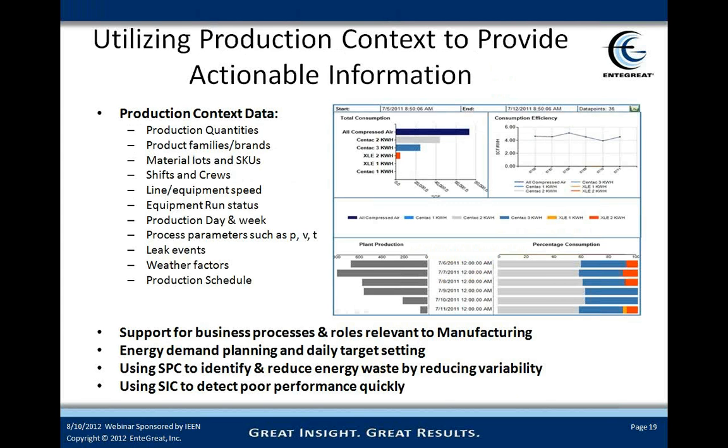So we've mentioned production context in the presentation more than once, and what does that really mean? Here are a few examples. What's the production quantity that I'm making on that piece of equipment, on that line, or in that area? Which product was running? Which material lot has been introduced as raw material to the process? A lot of times you're going to find that the energy consumed in the process really depends on which material I started with, because I have to compensate for a number of things and quality factors in such material. Which shift was running, which crew was running, what was my line speed? Was it running at full speed or at low speed for some reason? Equipment status, and so on and so forth.